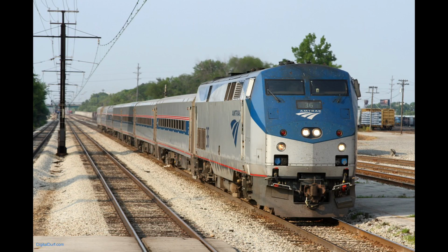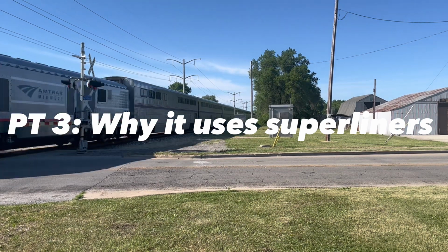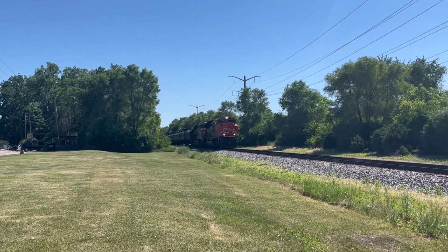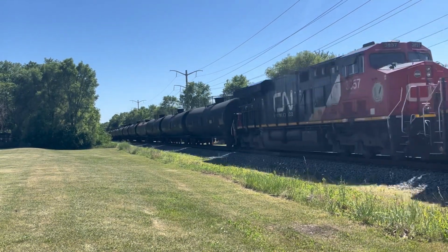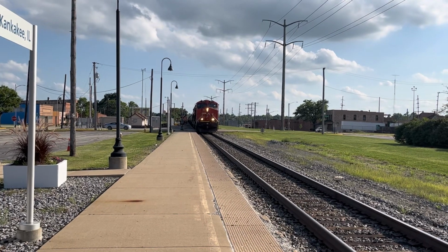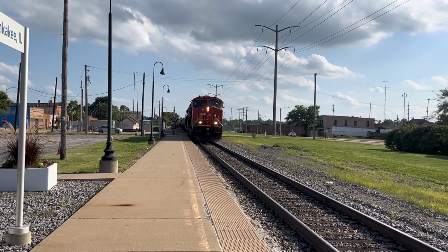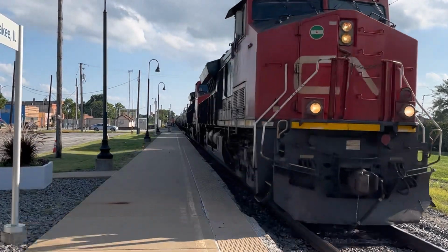For a while, these 2 routes did actually use Amfleets and Horizons, but up until recently, there has been one reason why they haven't. The reason these 2 routes use Superliners is because of CN and their policies. From what I could find, Canadian National started implementing a minimum axle count of 32. This is because shorter trains would often have trouble activating crossing barriers.